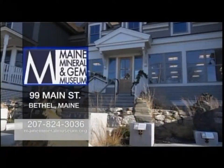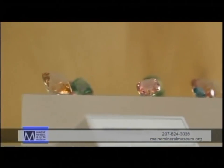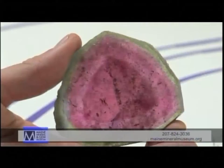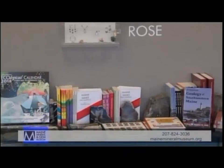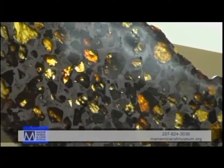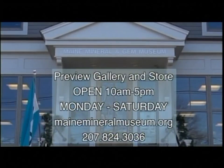Visit the Maine Mineral and Gem Museum. Our preview gallery and store are open so you can dig into some of Maine's finest treasure. In our preview gallery and store, you'll find the finest locally mined and crafted gemstone jewelry, handcrafted items for the home, educational books, and toys for the whole family. For more information on the Maine Mineral and Gem Museum, visit us on Main Street in downtown Bethel or online at mainemineralmuseum.org.